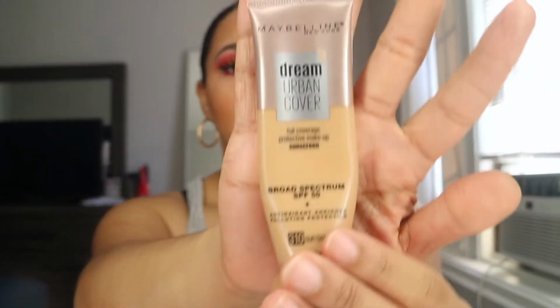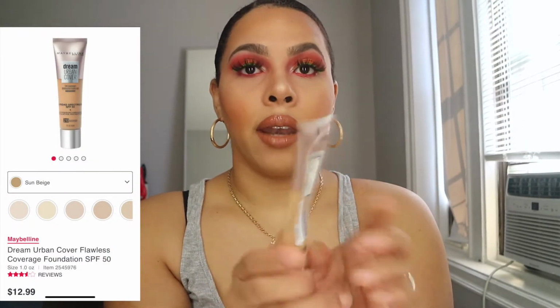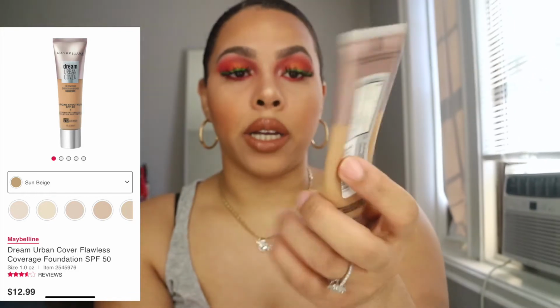For foundation, this is one of my most favorite and loved foundations I have in my entire collection. And the best part of it is, it's a drugstore foundation. I can't stop talking about this foundation. It's the Maybelline Fit Me... Maybelline Super Stay Full Coverage, and I have mine in Sunbeam 310. I love this foundation so much. It's lightweight, full coverage. It lasts all day. It's my everyday foundation.